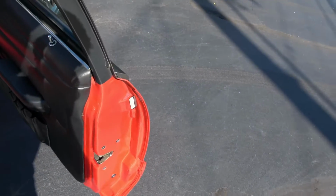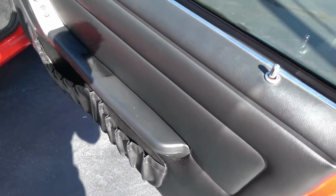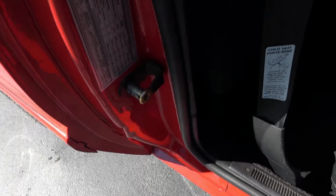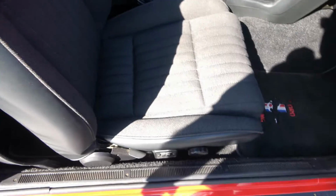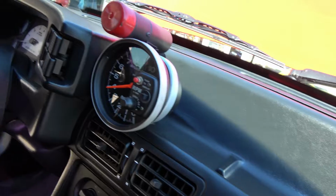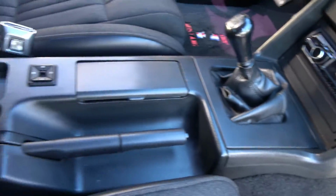Pretty car. Seats are nice. If I can sneak back there so you can see them. Just a wicked cool car, guys. Dash is in great shape. Somebody's kept this car super nice, man. They've loved this car. Center console's in great shape.